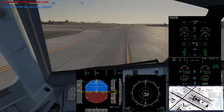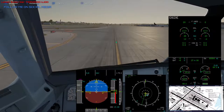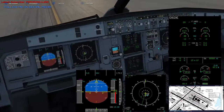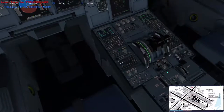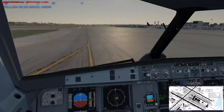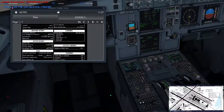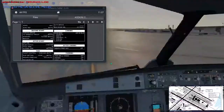On the left side, clear outside, passing Papa 4. There we go. Engine mode selector norm. Bleed open, APU bleed off, APU switch off. Okay, after start checklist again. Anti-ice, engines off, wings off, ECAM status check. Pitch trim 26.5%, rudder trim neutral. After start checklist complete.